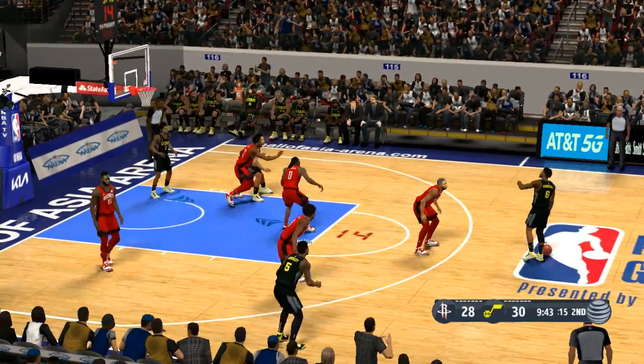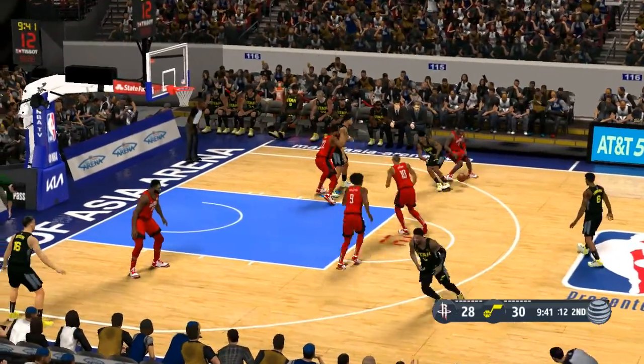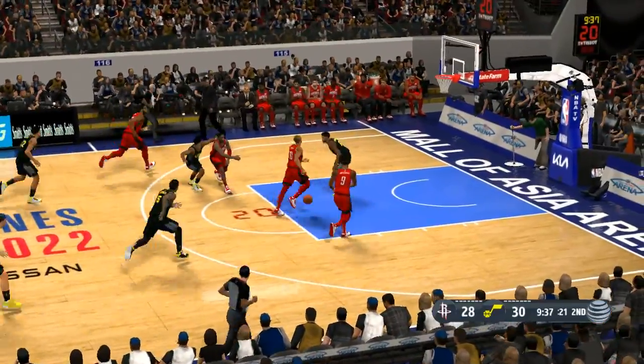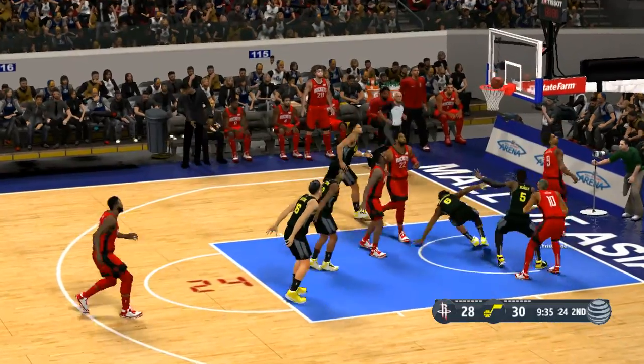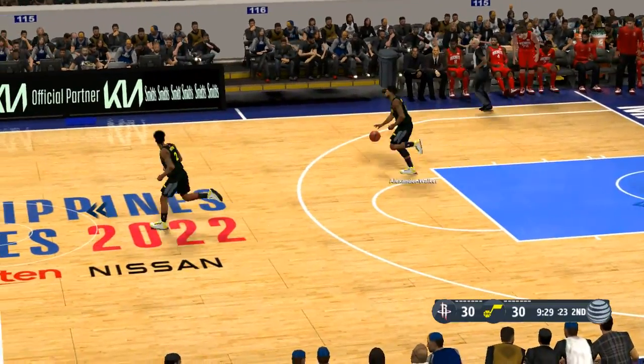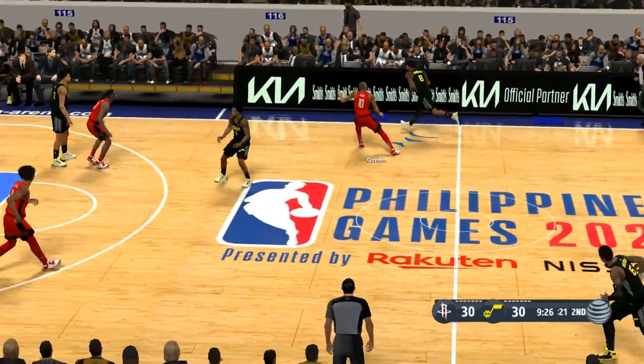Now Walker. They get a hand on it. And it's Houston on the break. Washington passes to Christopher. And that one's good. Well, and the bounce pass was the key to the play. The Jazz shooting pretty good tonight at 48%.